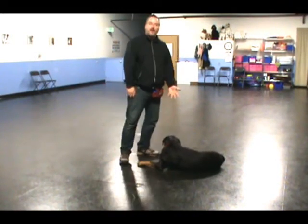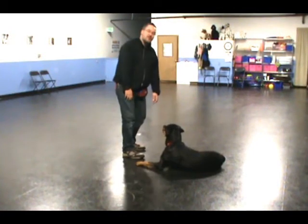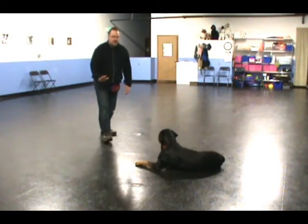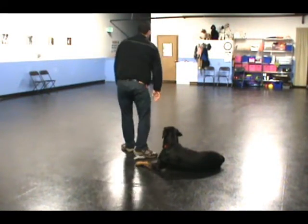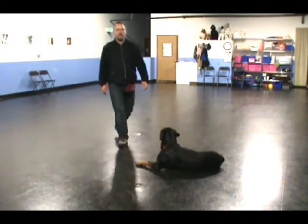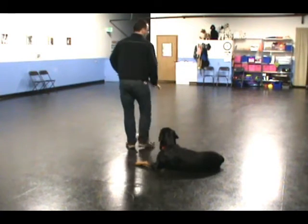Then I might try walking away from our dogs by turning our back. Stay. Remember, usually when we're working on stay, we tend to face them the whole time. Stay. Try this. Stay and walk away. Try turning yourself in a circle. Stay.